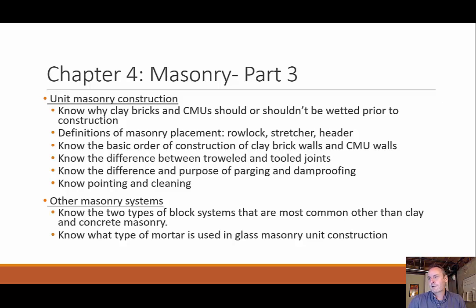Definitions of masonry placement. So we talked about row locks, stretchers, headers, all how that brick is oriented, right? Know the basic order of construction of clay brick walls and CMU walls. So you have your mortar bed, you're starting on the corners, you're working your way in. You have your story pole, you have your chalk line to get your elevation, right?